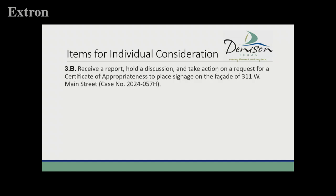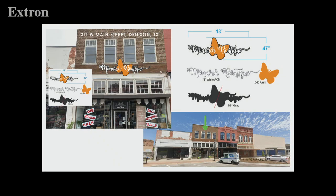B, receive a report, hold a discussion, and take action on a request for a C of A to place signage on the facade of 311 West Main Street. Thank you. This is a request for Monarch Boutique, who is switching locations from down in the 200 block to the 300 block, right across the street from us, and they are reusing the same sign. You will note that on the current location, there are no transom windows or any windows that the sign is encroaching upon. This one does a little bit, and the city ordinance states that a maximum size of 48 square feet is appropriate for the size of the sign in comparison to the width of the building, and this one is 51 square feet.